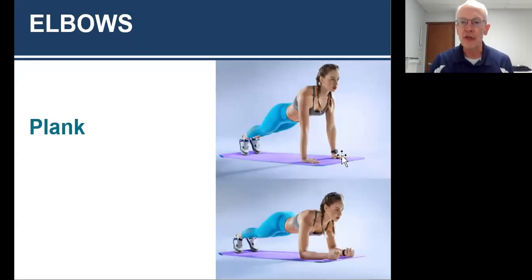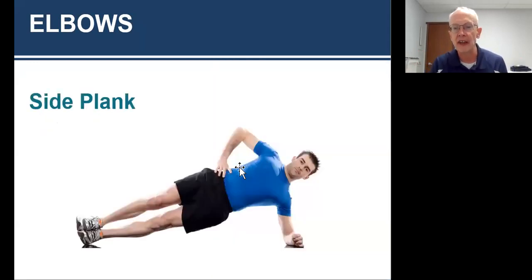Now, if it were just a matter of working the stomach, or just the lower back or the backside, that's all fine and good. But remember, we mentioned the importance of the oblique muscles. To work the oblique muscles, this is where we can look at a side plank. This is a person balancing themselves on their elbows on the side. This is a tough exercise. It's much more difficult than the previous one.